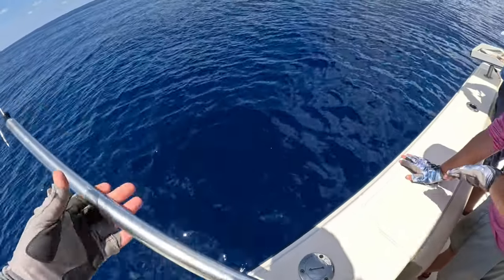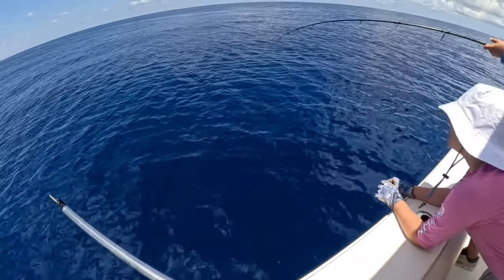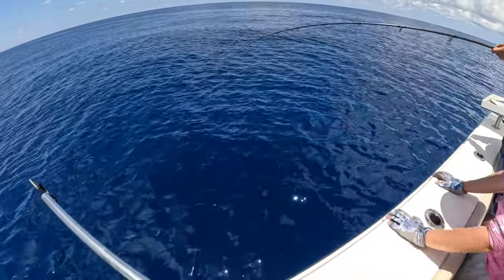What do you think that is? You think that's a shark? I think it's the shark. Or no, the bonita. Do we want another bonita? I don't know. We want bait.